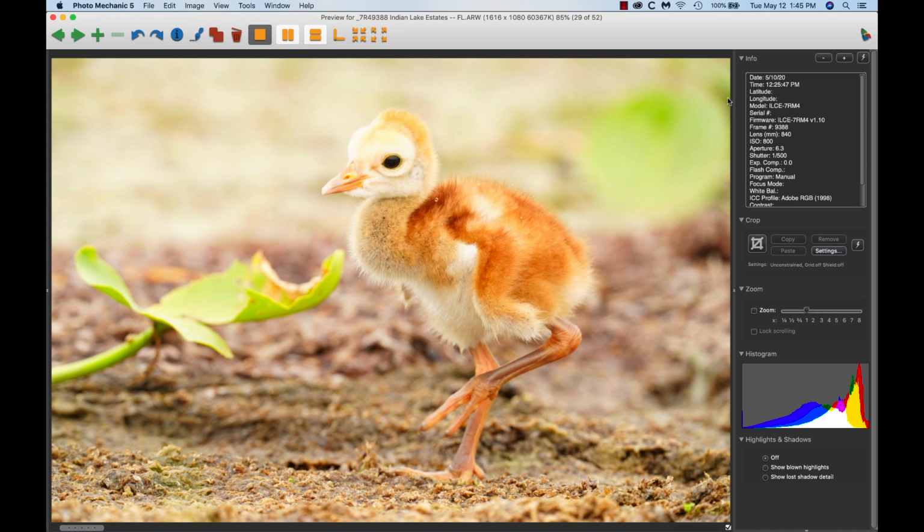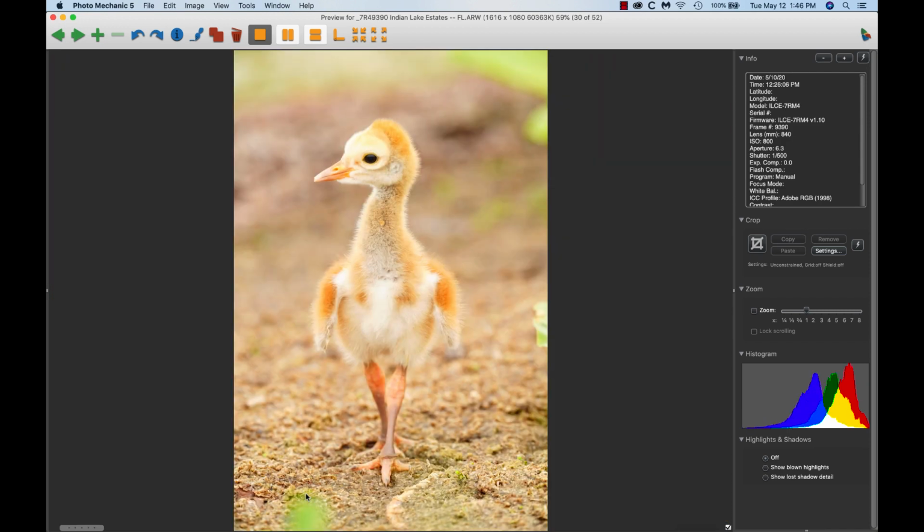Here again, I could have pointed the camera a little bit left and had less room behind the bird and more room in front. Now we cover tracking flexible spot extensively in the Sony guide, but as you can see here, I'm still learning. And then, oh man, look at how beautiful that little thing is.